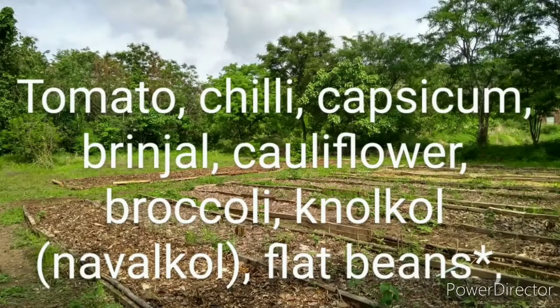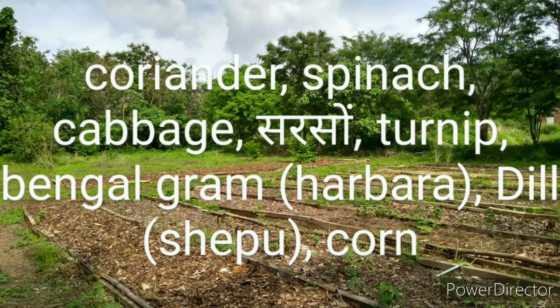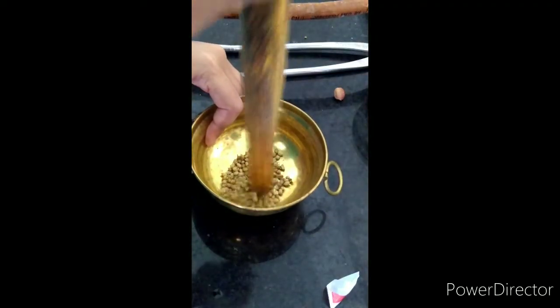So let's begin. I first made a small search on the internet regarding which plants are grown in this season and made a list of these plants, and I challenge you to take these names in one breath. And then I zeroed in on these 5 plants, that is coriander, tomato, chili, beans, flat beans and guar, and microgreens. The first thing I am growing is dhania.